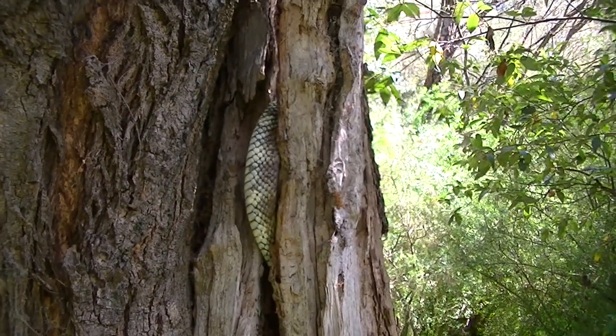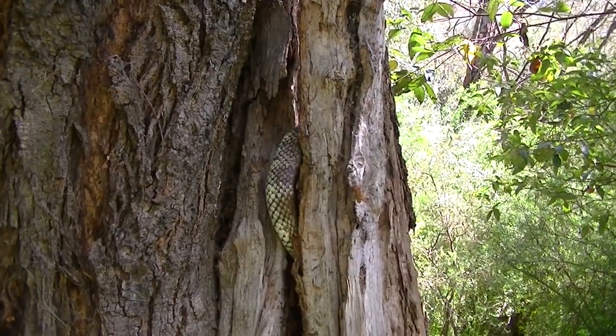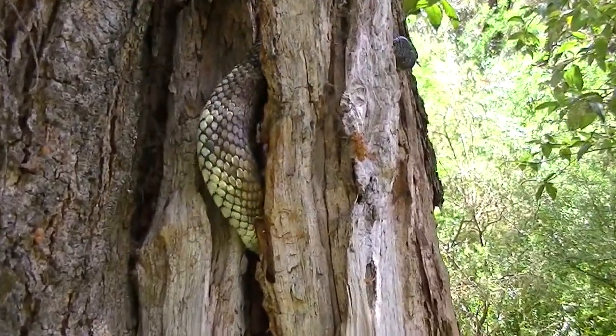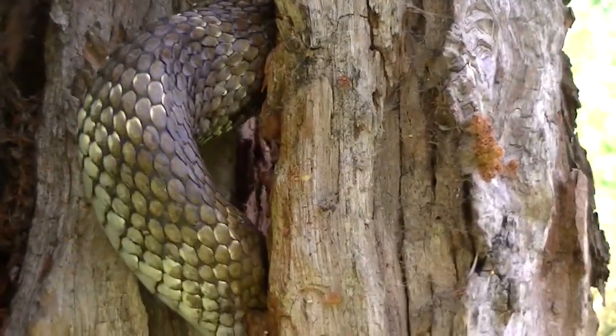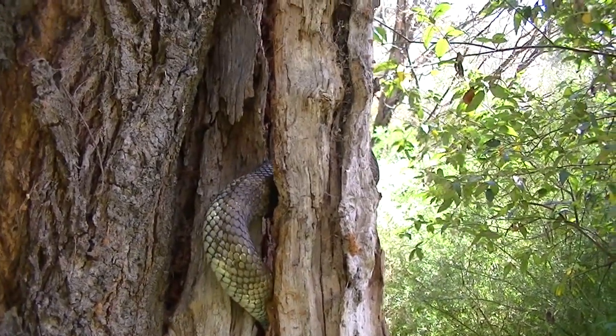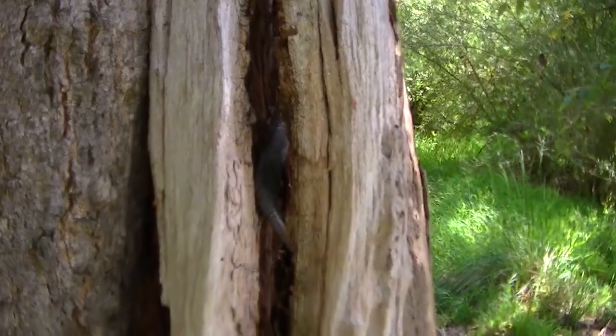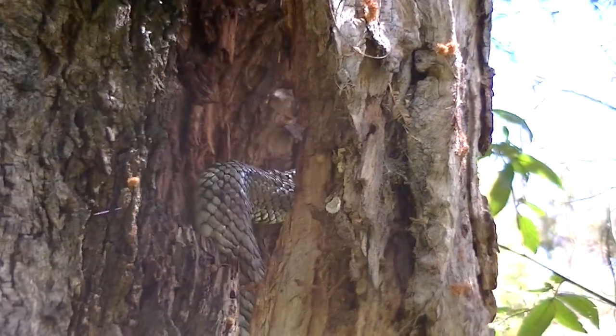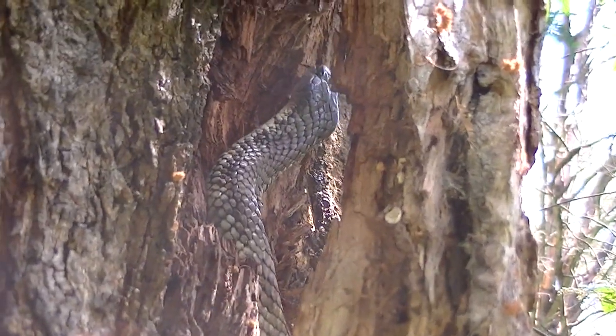It's not a small one. Bloody hell. I can reach him with my hand from here, but I'm not going to. I'm not sure how he's going to react to me.